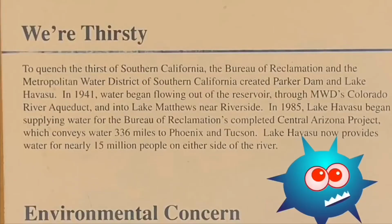To quench the thirst of Southern California, the Bureau of Reclamation and the Metropolitan Water District of Southern California created Parker Dam and Lake Havasu. In 1941, water began flowing out of the reservoir through MWD's Colorado River Aqueduct and into Lake Matthews near Riverside. In 1985, Lake Havasu began supplying water for the Bureau of Reclamation's completed Central Arizona Project, which conveys water 336 miles to Phoenix and Tucson. Lake Havasu now provides water for nearly 15 million people on either side of the river.